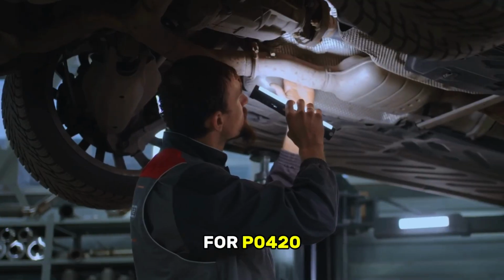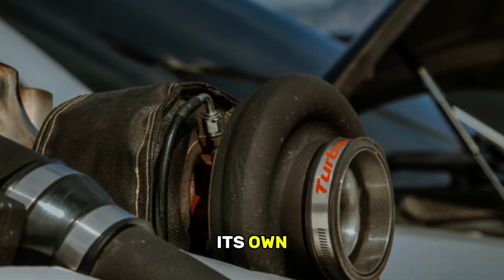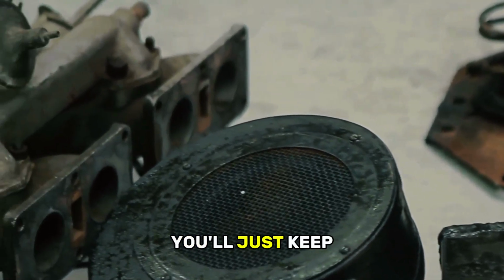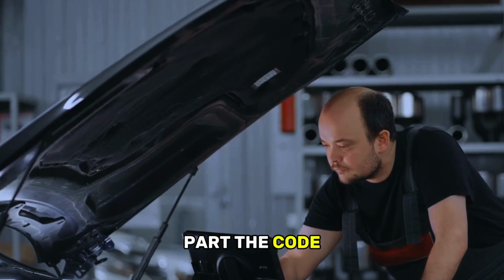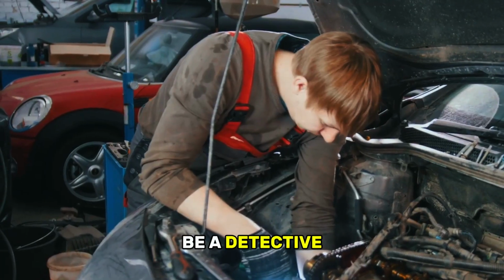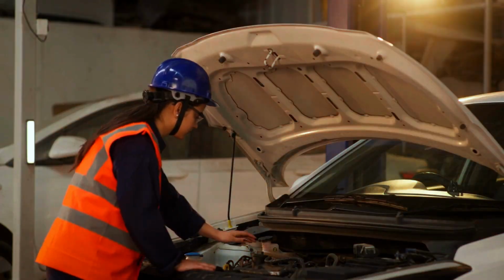The same goes for P0420. The catalytic converter rarely fails on its own. Something else usually causes it. If you don't fix the root cause, you'll just keep replacing parts. Always diagnose the whole system, not just the part the code points to. Otherwise, you're wasting time and money. Be a detective, not just a parts replacer. Let's dig deeper before you spend a dime.